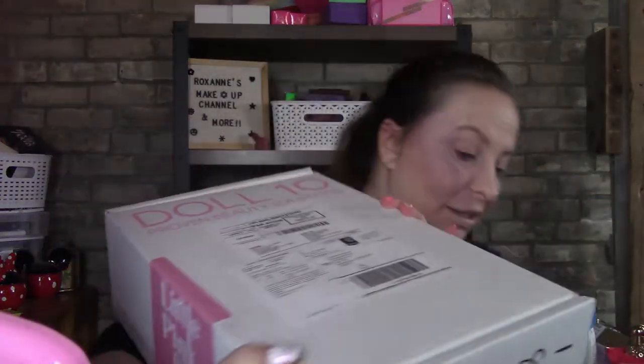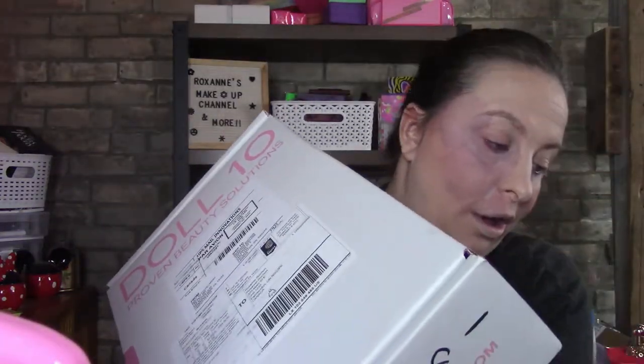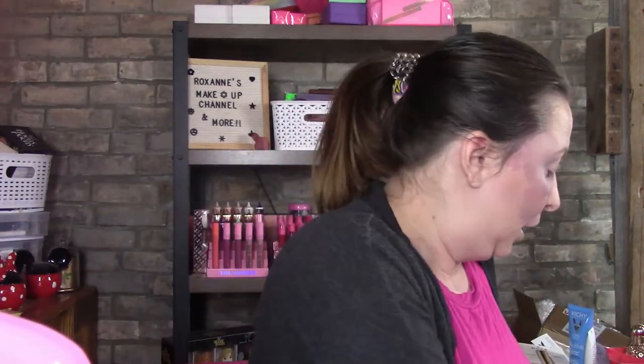I am Roxanne. Today we are going to be doing an unboxing of the little pink box. Now this is the Greta version from Doll 10. So it's $59 plus $15 to ship. I did not pay any duties on this box, but I did order it through the Supergreat app. I would imagine it'd be the same through the website, the Doll 10 website.